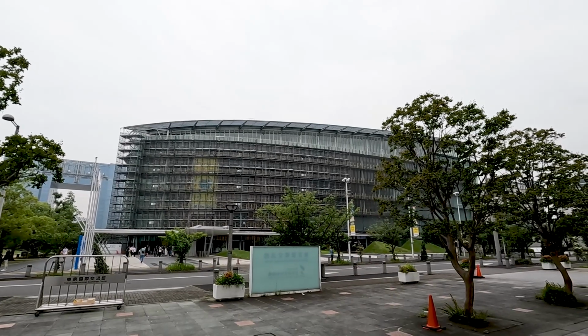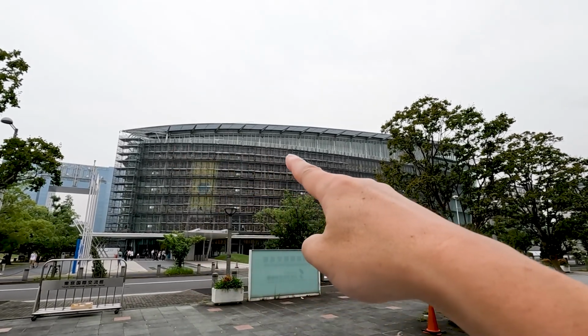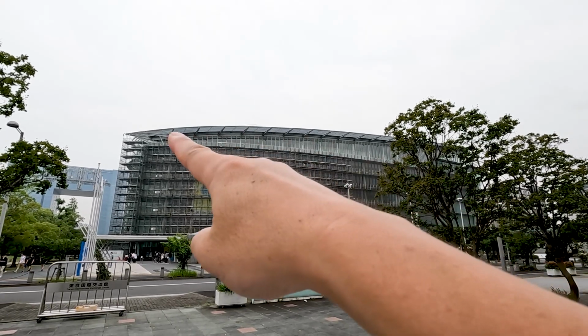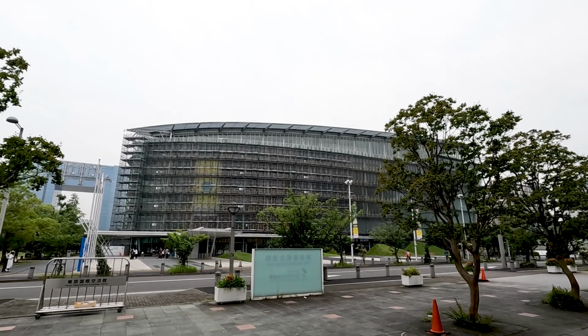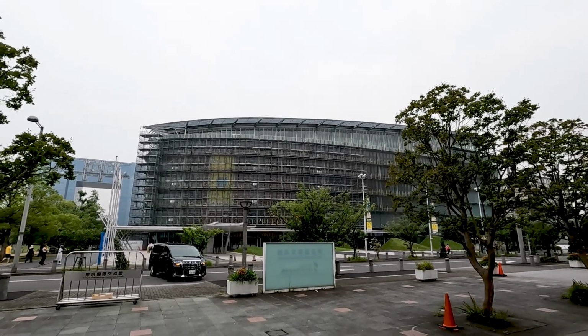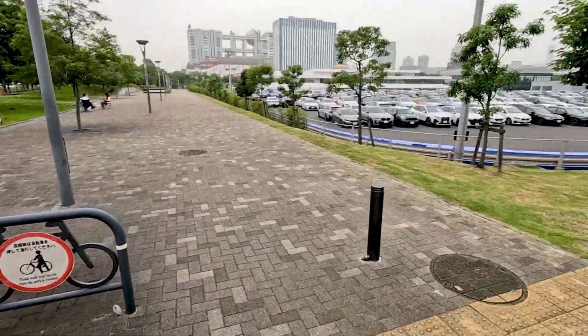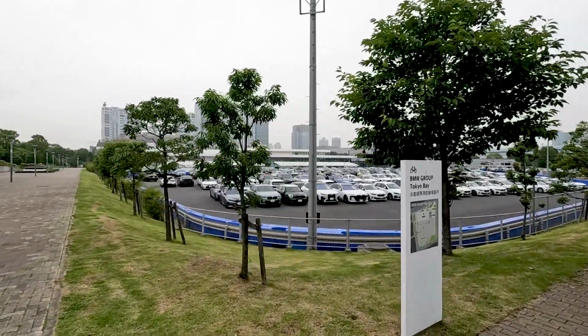So it looks like it's under construction, but here is a deck for viewing. So it's okay to visit, and you can enjoy the view of the Odaiba area. Near the Miraikan, there is BMW Group Tokyo Bay. There are many BMWs.